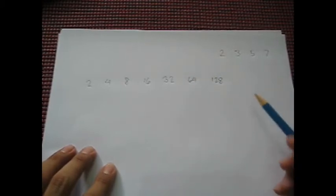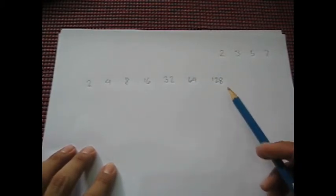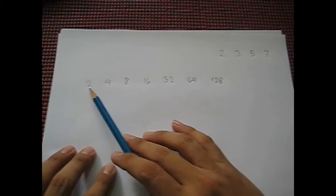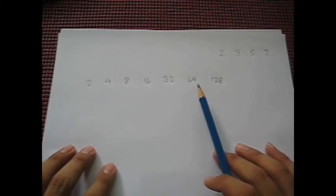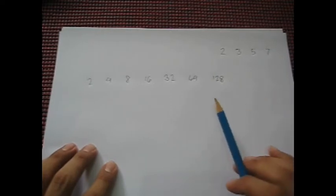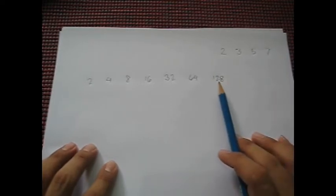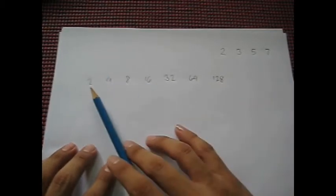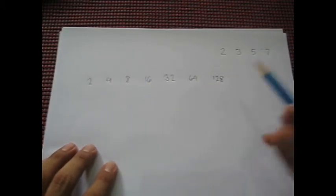Okay. All right, and none of these are Mersenne primes. None of them are even prime numbers. Well, actually 2 is a prime number, but basically none of them are the Mersenne primes. But okay, a Mersenne prime is a prime number which is 1 less than a power of 2. So it's 1 less than each of these powers of 2.